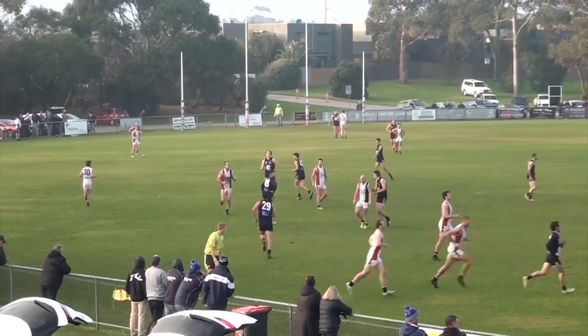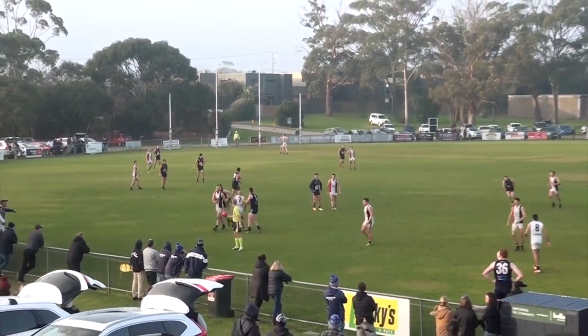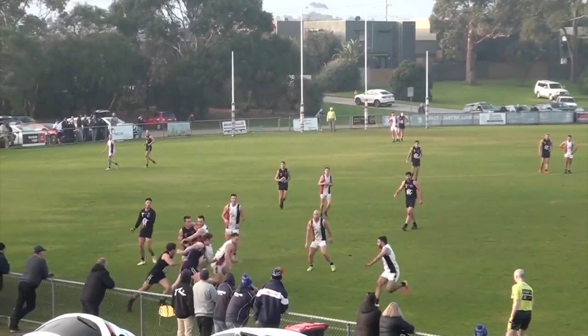Boundary throw. One of our commentary positions, broadcasting from the timekeeper's box today. We thank the Rosebud Footy Club for organising this, and Mark from Rosebud and Peter Hogan from Bonbeach for allowing us to share the box with them today.